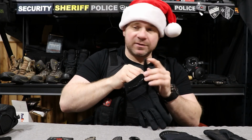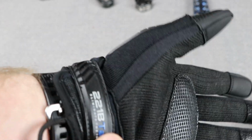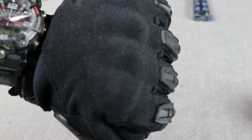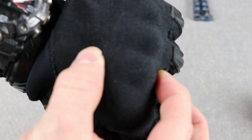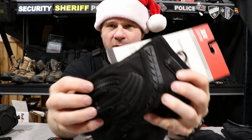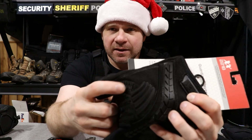These things are awesome. They have gloves that have hard knuckles in them that you can't see. You have to feel. You can kind of see on video, there's hard knuckles inside of this glove. And they've got rubber protectors on the outside. But if policy doesn't allow that, you can get gloves like these from them that have rubber along the outside to protect the outsides of your hands from impacts.